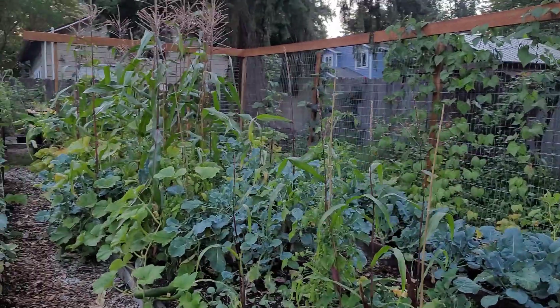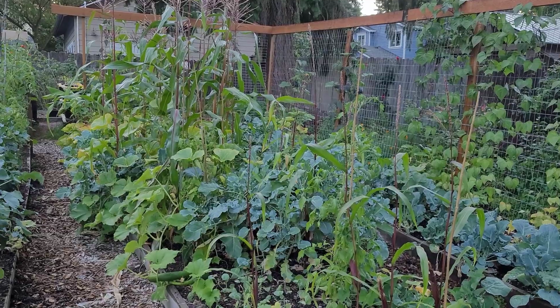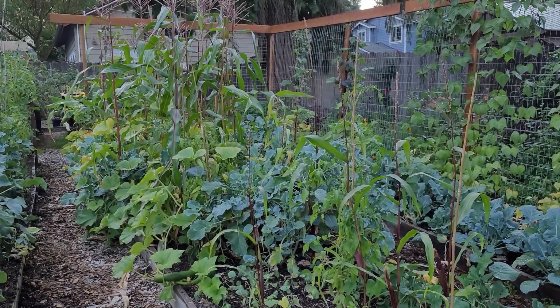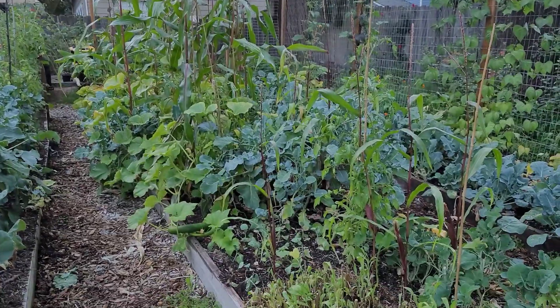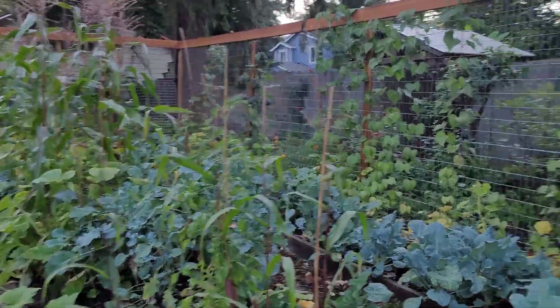Similarly to the pumpkin patch over here, I've got this patch that's got a bunch of sweet corn. I've harvested most of the sweet corn, but not all of it. I'm going to cut those stalks to the ground, cut back some of the winter squash leaves that are in that bed, and then that'll give me room for more fall plantings.